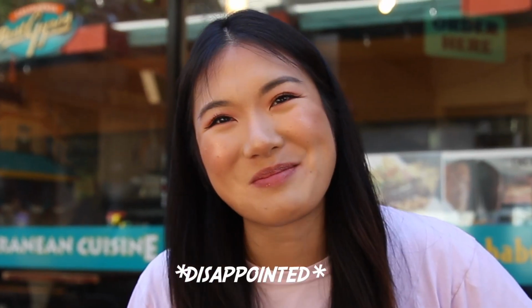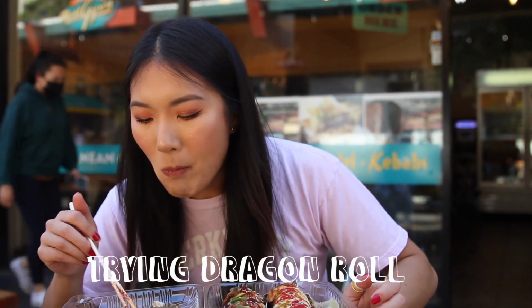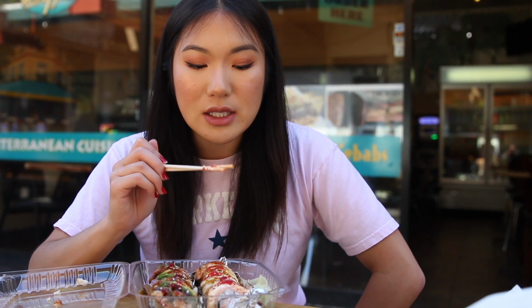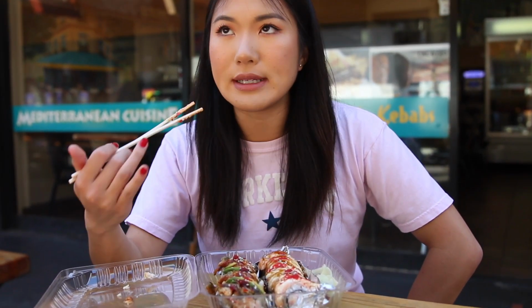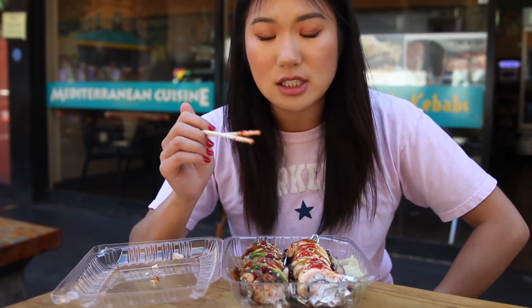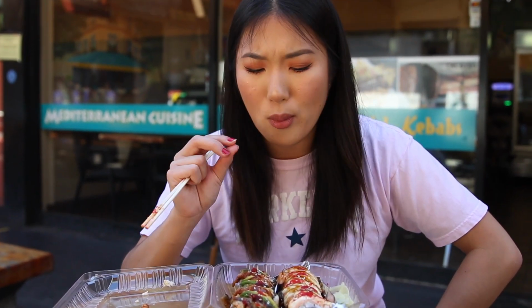It's okay. The mayo on top, salty. This roll is slightly better than this one. This one is a little too salty in my opinion. And this one, I just taste a lot of sweetness. I don't really taste the imitation crab. The roll is not wrapped very well. I think the sushi rice itself is not very good because it's so moist and a little bit too sticky. 6 out of 10 for me.